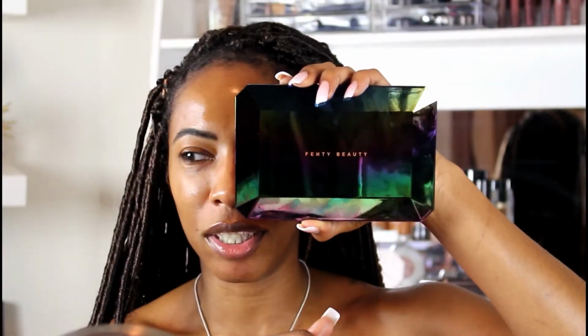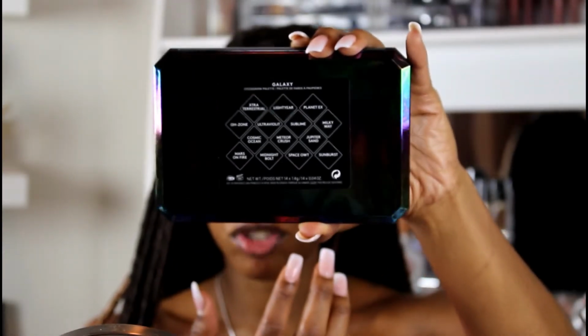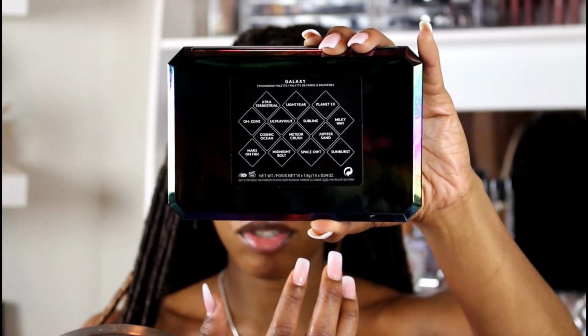That's exactly what it reminds me of. It's really pretty and reflective, as you can see. All of the names of the eyeshadows are on the back, which is really convenient for those of you who like to know what the name of your eyeshadows are.